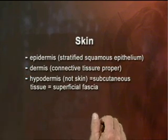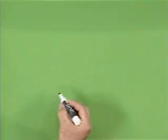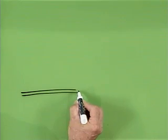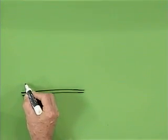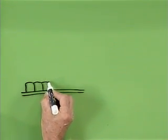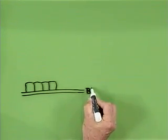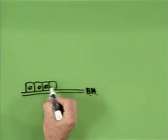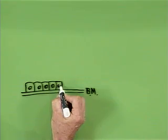First, we'll begin with epidermis, and let's go to the overhead camera, and we'll make a little bit of a drawing here. Stratified squamous epithelium, if you'll recall, is several cells thick, and the surface cells are kind of flattened. But the cells down at the basement membrane, I'm going to write BM to remind myself that that's the basement membrane, are actually kind of cuboidal in nature, right next to the basement membrane.